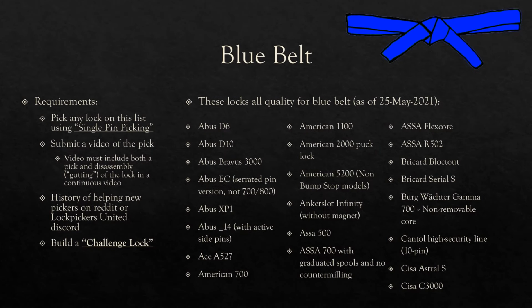Okay, next is the blue belt. The blue belt is where you start to get into non-standard and high security locks. These locks have been built with security against picking as a high priority. In addition to the previous requirements, you'll also have to demonstrate that you're an active part of the lock-picking community, helping new pickers with support on either Reddit or the Discord community. And you'll need to create and share a challenge lock with the community as well.